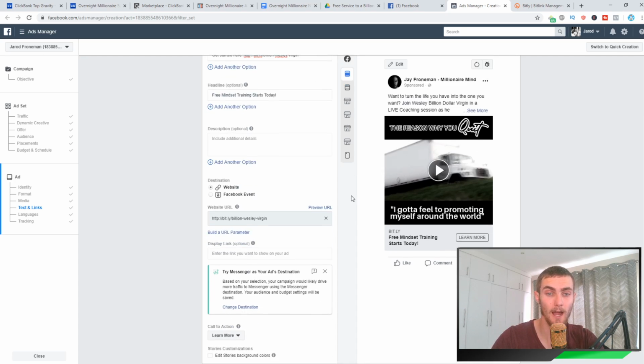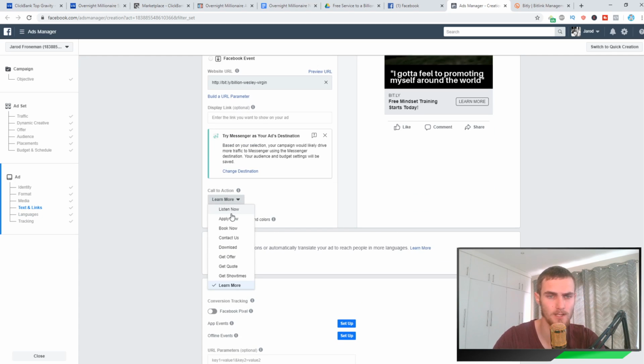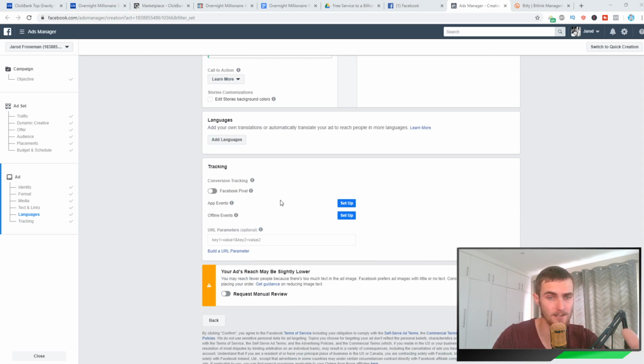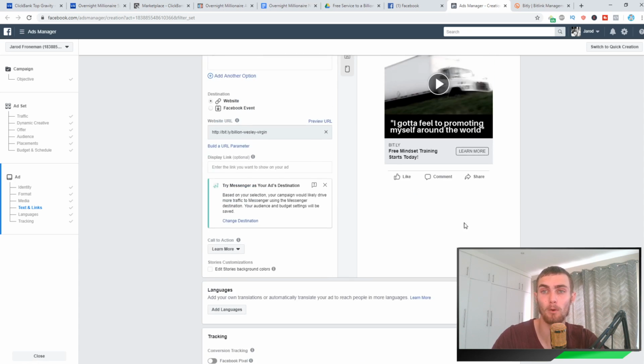It's got the video that's going to be playing, and you can also set the call to action. You can choose anything in this drop down: listen now, apply now, book now, learn more. The best one, I think, or the default one, is learn more. You can also do get offer, I suppose, which is a good one, or book now is a good one, but I'm just going to keep the basic learn more. And then you can leave the rest as is. You don't need to worry about tracking or anything like that. You can also make sure request manual review is on. Click confirm and start running your ad.